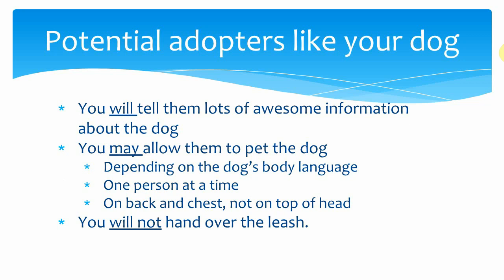Good news, you're walking a cutie and a visitor to the shelter asks you about your dog. What you will do is tell the visitor all the awesome things you know about the dog. What you may do, depending on the dog's body language and the visitor's receptivity to instruction, is invite them to pet the dog. If you do invite them to pet the dog, you want to do so one person at a time and on the back and the chest, not on the head, tail, or feet. Most dogs are most comfortable being pet on the chest and on the back, where they can see the person's hands if they want to.